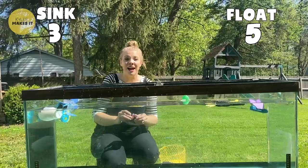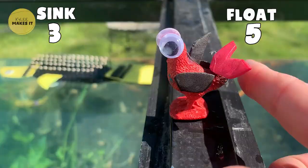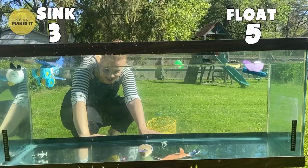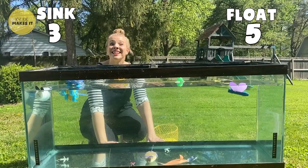And last but not least, little chicken fish. I'm coming, guys! Whee! Chicken fish did a beautiful dive down to the bottom. Chicken fish is a sink.